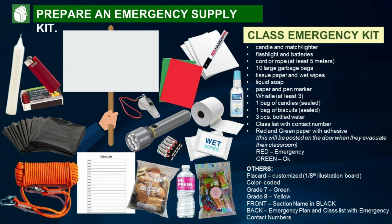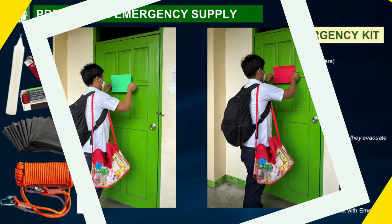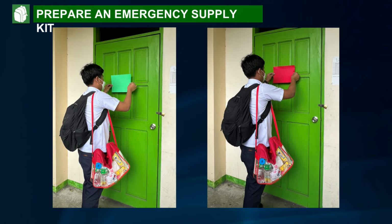The class list with emergency contact numbers is for easily contacting their guardians. The red and green paper is a way to communicate with rescuers. And the class placard can easily identify the group of students wherever they will go. For the red and green colored papers, the green signals the rescuers that the classroom is clear, while red signals them that there is an emergency situation inside the classroom.